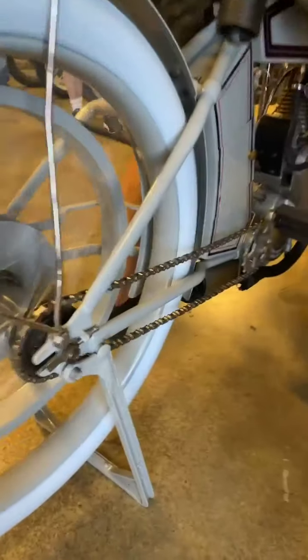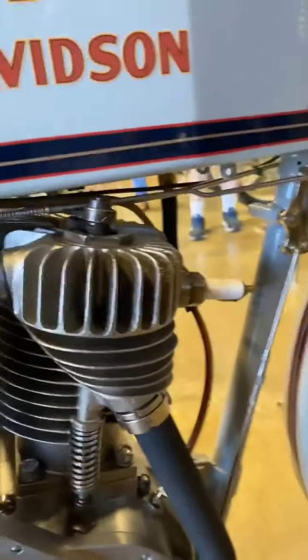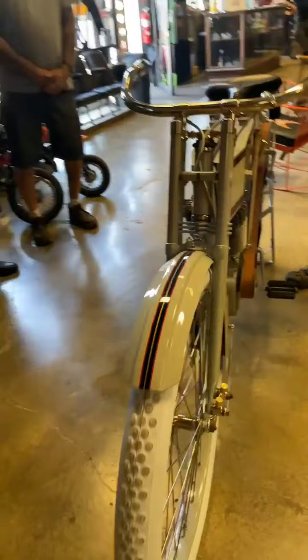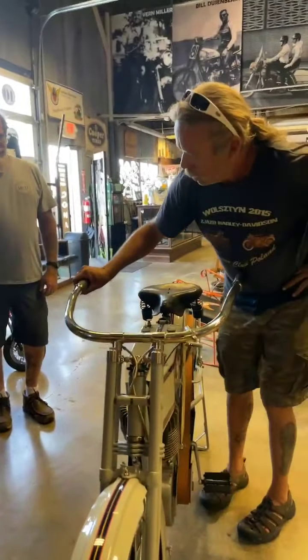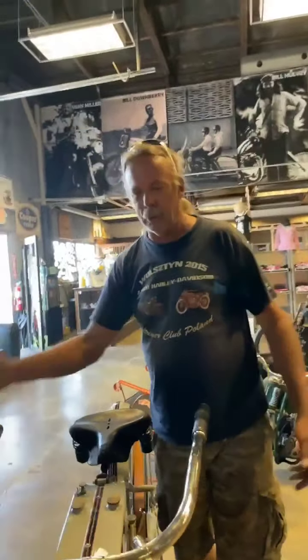Make that pulley go up and down. I see that. You bet, yeah. When you open the valve back up with that, it kills the motor.